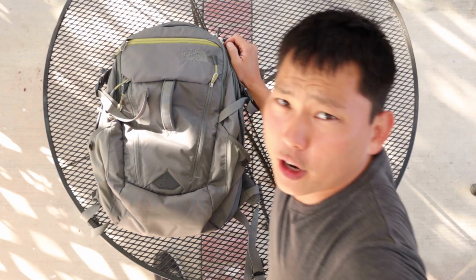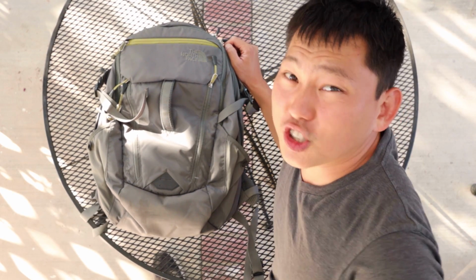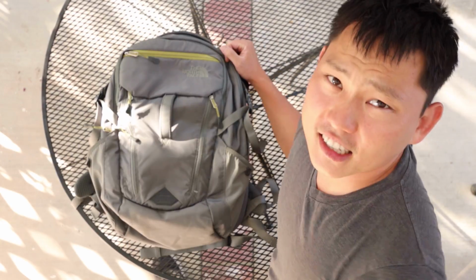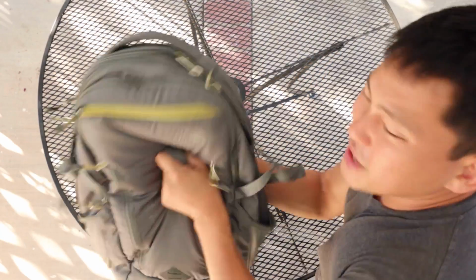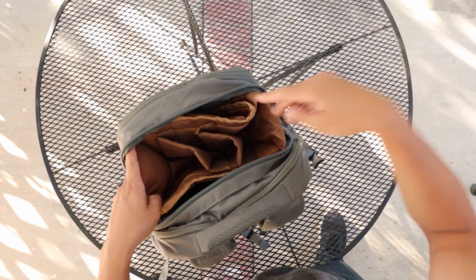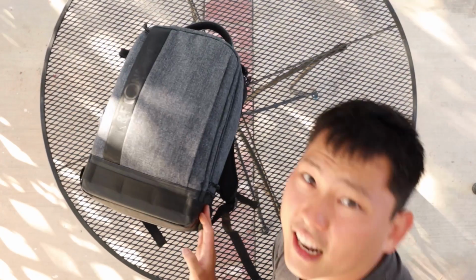All right, so here's my current go-to backpack. It's a North Face Surge. It's super duper comfortable. It carries a lot of stuff and it's super rugged. I beat the crap out of this thing and it is tough. The problem is that it's not a camera bag. I have to put some custom inserts in there to fit cameras in there and help protect it. So here's the next contestant.